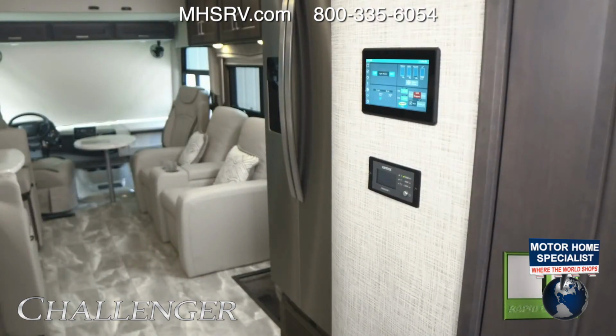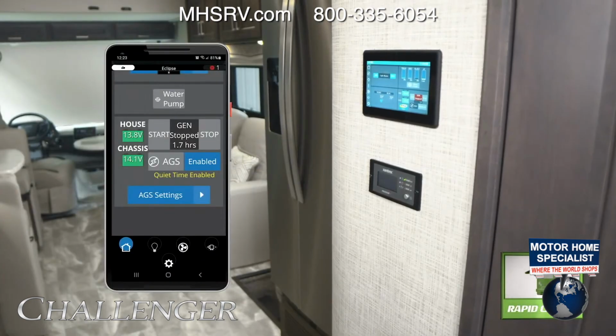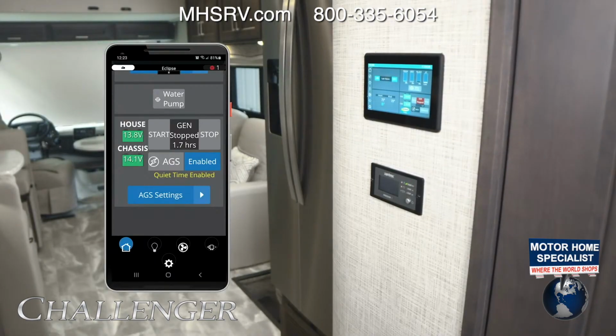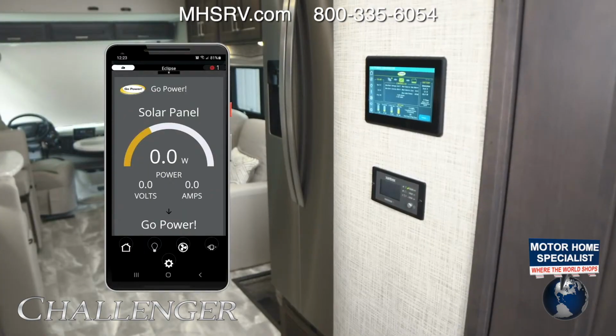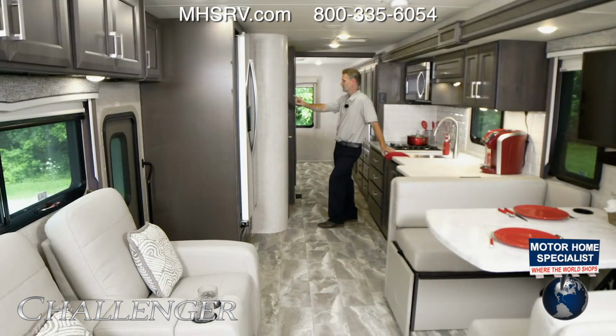Going through some of the features here, you can turn on from the main screen, control all of your lights, check the levels in your tanks, turn on your water pump, check the voltage in your house and your chassis battery. Go solar. Yep, 100 watts of solar charging comes standard. You can take a look at all of the solar coming into your Challenger right here through the panel. You can also connect it to your phone as well.